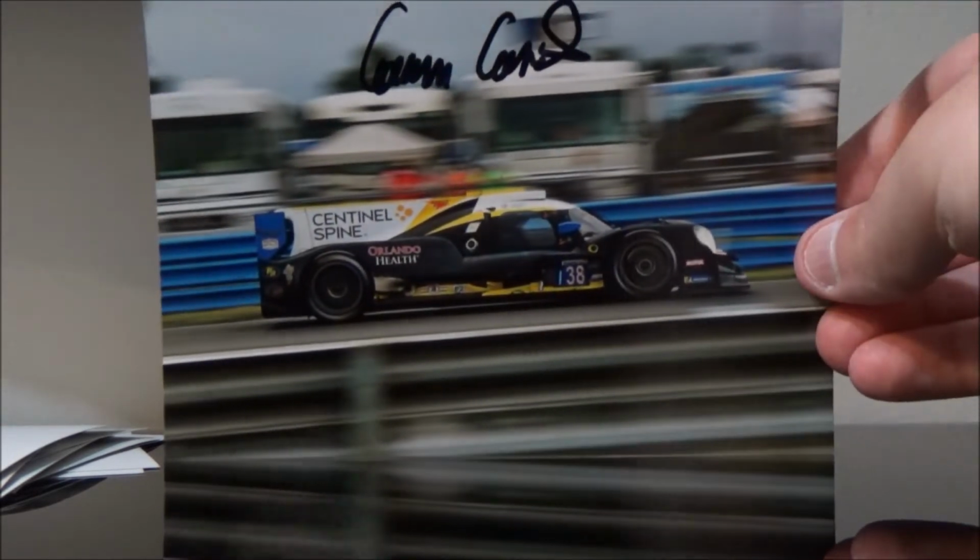Signed by all 3 of them. Let's see if I can put this further back so you can see the full photo. These guys were super cool. Then again, when you're in the LMP2 class, you really don't have any competition. So no wonder these guys were super relaxed.